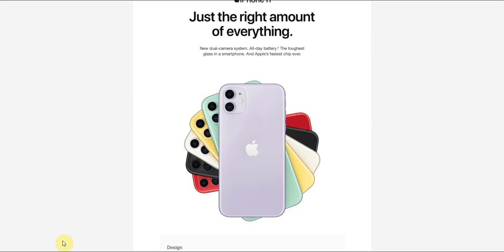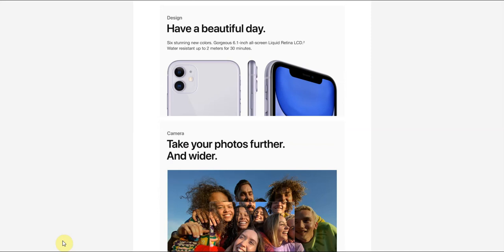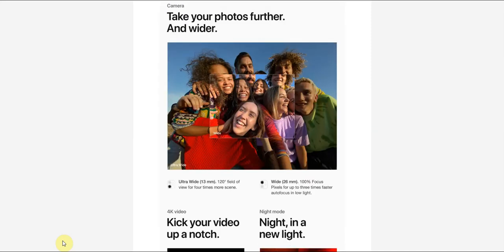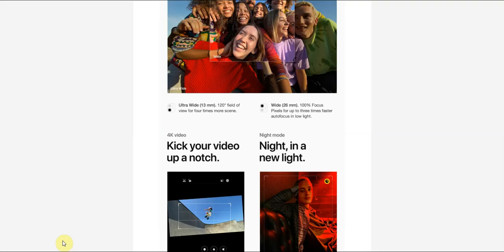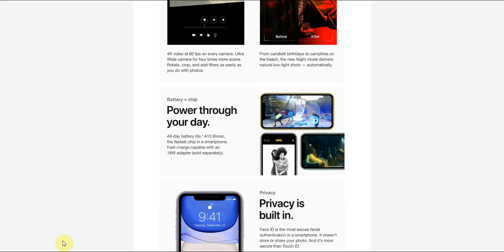New dual camera system, all-day battery, and Apple's fastest chip ever. Six stunning new colors, a gorgeous 6.1-inch all-screen Liquid Retina LCD, water resistant for 30 minutes. Take your photos brighter. You do have an ultra wide camera and a wide angle camera on the back of the phone, both 12 megapixels. Night mode, and 4K video at 60 frames per second on every camera.